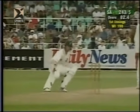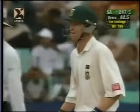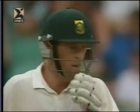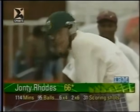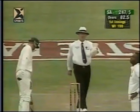Nicely played this by Jonty Rhodes through mid-wicket. Beautiful shot. I think it might just win the race to the boundary. It does. Well, that was a beautifully played stroke. Such good balance. Head so still. And it's fairly raced across the turf for four. Ganga's a very speedy little man, and he really raced around that boundary, but still couldn't cut it off. Now an appeal for LBW. No, says umpire Tiffin. End of the over, 247 for five.